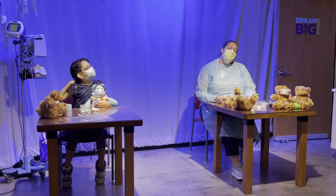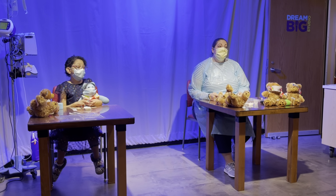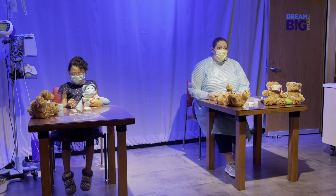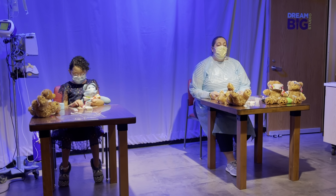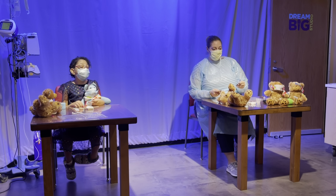Yeah, so most of the time feeds can be different colors because they might have different things in them to help your body grow and get the nutrition that you need. But a lot of feeds look like milk, and they have all the vitamins and minerals and proteins and healthy things that your body would need to grow.